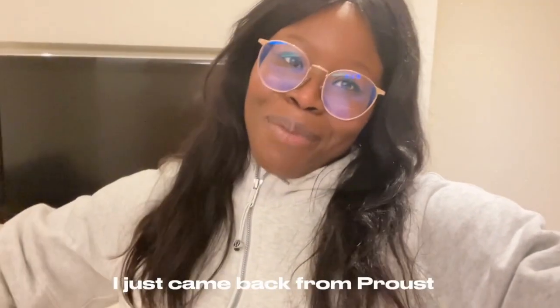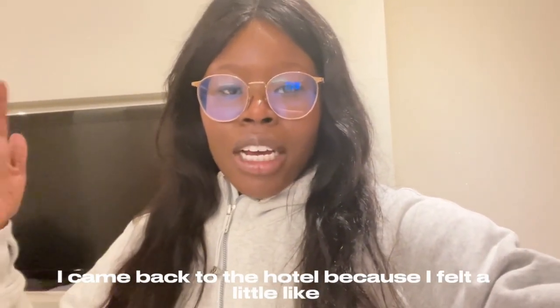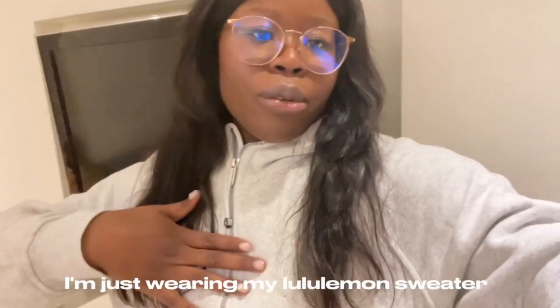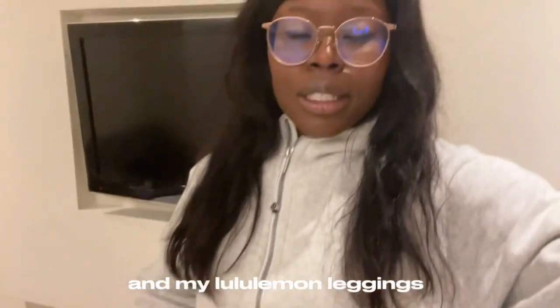So I just came back from PROUST. I came back to the hotel because I felt a little wet from the rain outside, so I wanted to change into something comfortable for today. So I'm just wearing my Lululemon sweater and my Lululemon leggings.